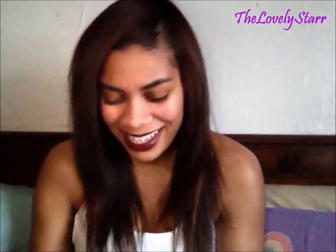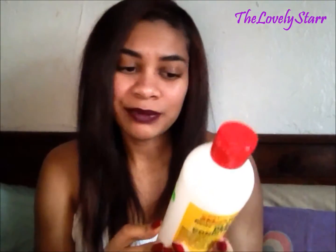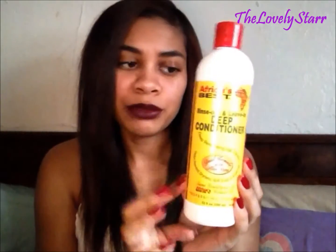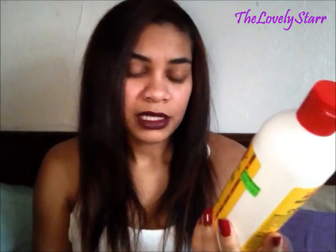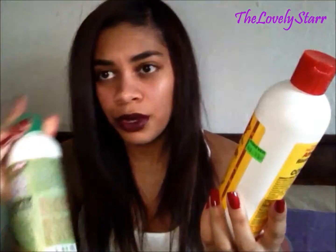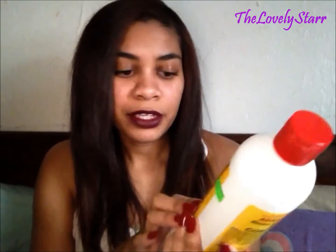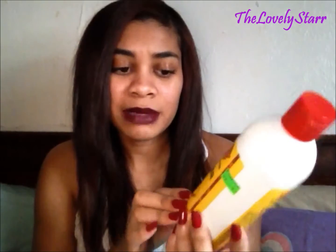I don't know. So, my last favorite, which I've been using recently, is the Rinse Out Leave-In Deep Conditioner by Africa's Best. And this one is probably an old brand, but I'm not too sure, because the other one says new on it, but whatever. Anyway, this one says deep penetrating hair therapy helps prevent dryness, split ends, and breakage.